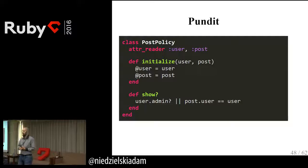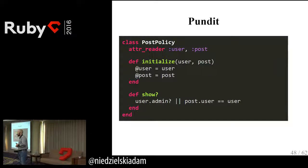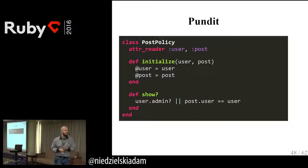So you define methods for each action with a question mark at the end. And as you can see, there is no trace of Pundit in this code example. So it's just a plain old Ruby object, no Pundit. We don't inherit from Pundit. We don't include any module from Pundit. It's just a regular class, our own class.